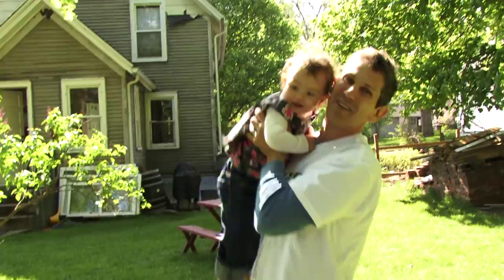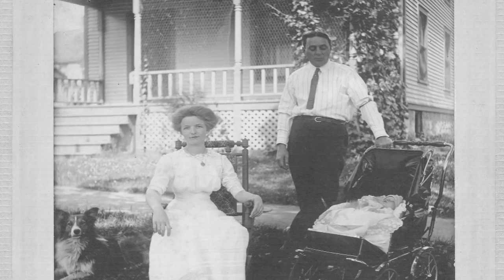My daughter Jane will probably still be alive when this house turns 200 years old. So restoring America's old homes is not just about preserving history, it's about protecting our future.